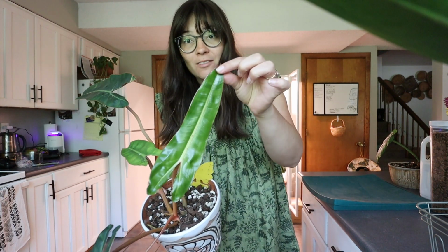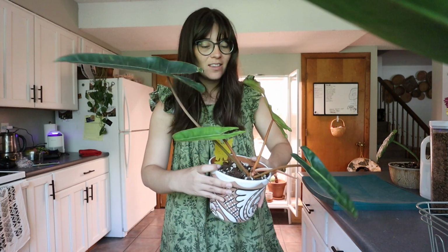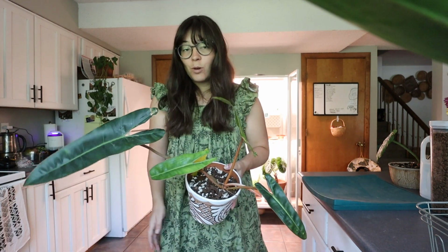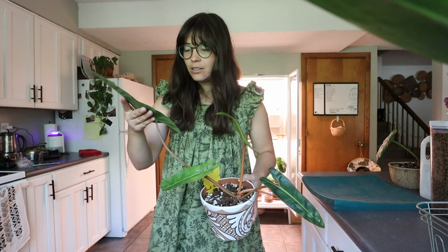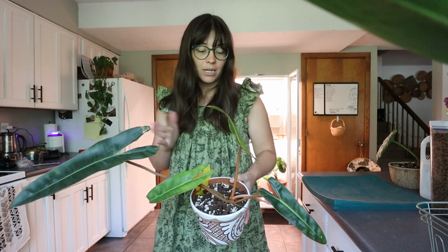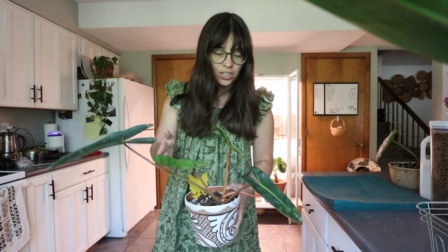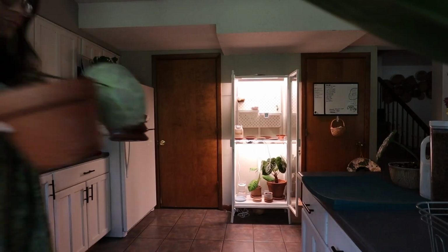But look at this new leaf that it put out. It's so pretty, I love it. I think that this is one that could come out of the greenhouse, but I'm kind of hesitant because I don't know where I would put it. I don't really have a good spot for it right now. So it'll just stay in there for now. I mean, it's not getting hurt by being in there. So she's just gonna stay until I find a good spot for it. But oh my gosh, it's so cute.